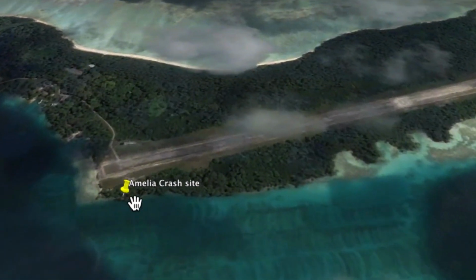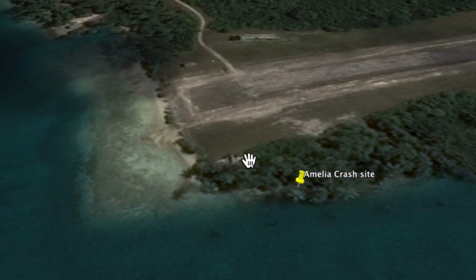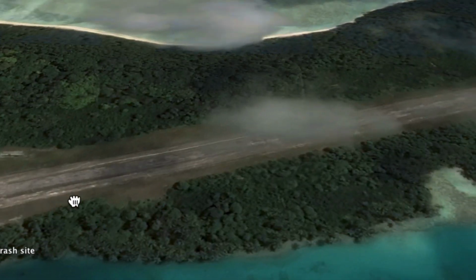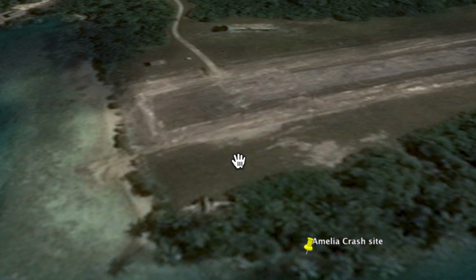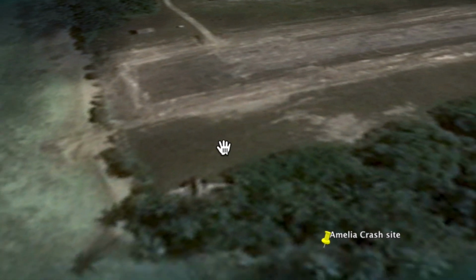Now, look at this. If I zoom in right here, you'll see something strange. At the end of this runway is an airplane. Do you see the airplane? It looks like it's been crashed into the bushes or something. But I believe this runway was made after she had crashed. I believe the runway was made about 1942, 41, and this airplane has been attributed to being called a World War II aircraft, but it's not. It's not a military aircraft.